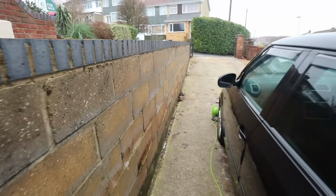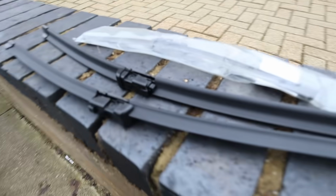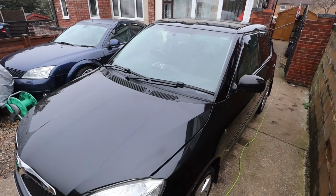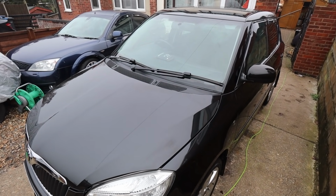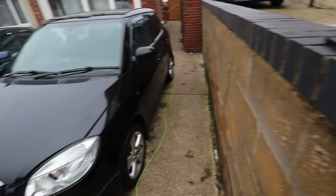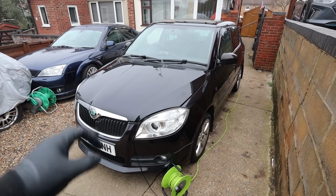There's one job left, and this is more MOT prep than anything. I've got some new windscreen wipers. Because this car's been sitting for so long and the wipers haven't been used, they've dried up, and every time you use them now it smears over the windscreen. I know that's going to be an MOT failure, so I'm going to change these over. I've got two for the front and a little one for the rear, and then we'll be officially finished and ready for the MOT for this thing.